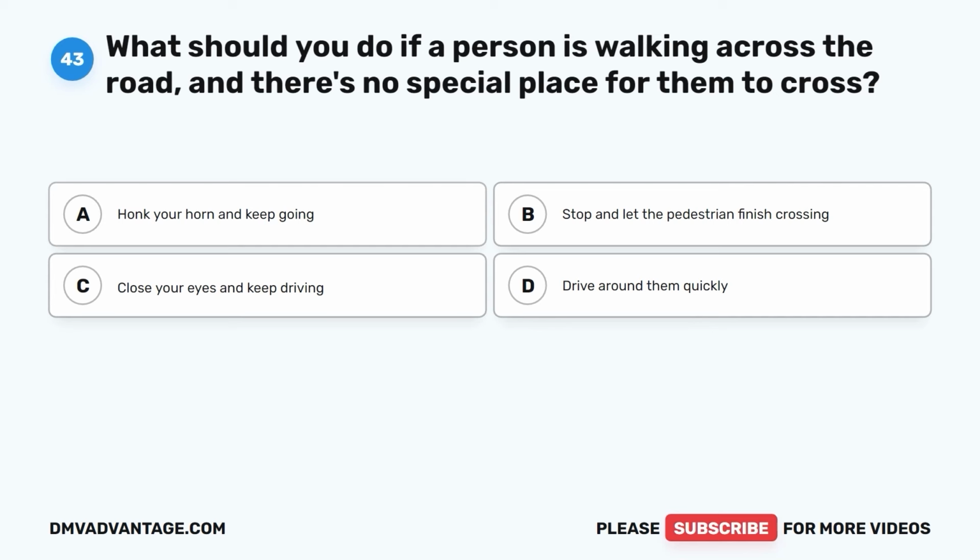Question 43. What should you do if a person is walking across the road and there's no special place for them to cross? A. Honk your horn and keep going. B. Stop and let the pedestrian finish crossing. C. Close your eyes and keep driving. D. Drive around them quickly.